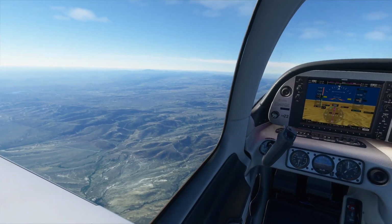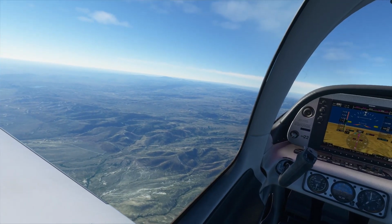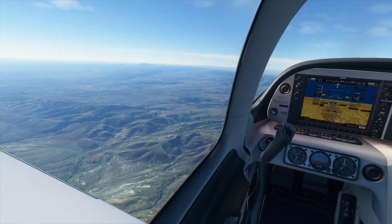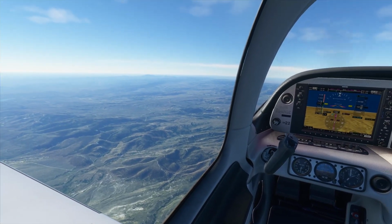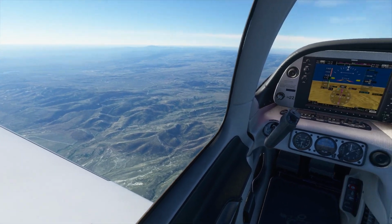I think this is the top of the Rocky Mountain Range. So it's just gonna get more mountainous as we get closer to Aspen, Colorado here. Little foothills, the Rocky Mountains.